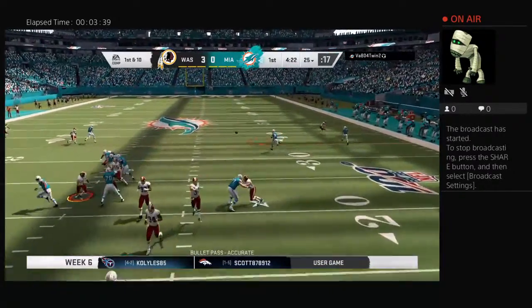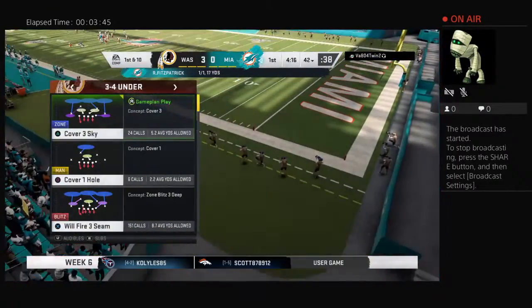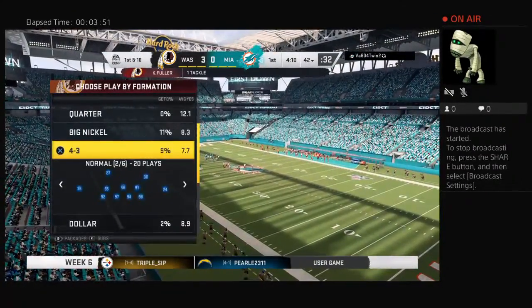A first down throw for Fitzpatrick. That's caught by his big tight end, Mike Gesicki. And they get him down, but not before he takes it across the 40-yard line. 17 yards for the Dolphins there as they've got themselves a first down.